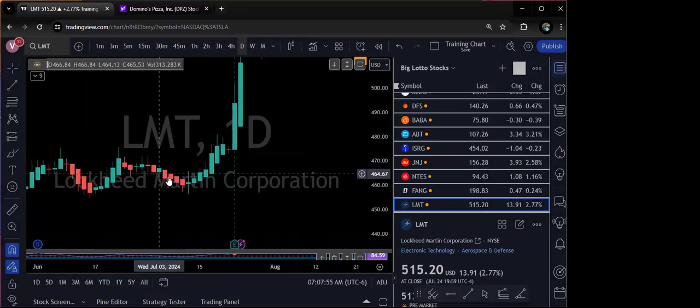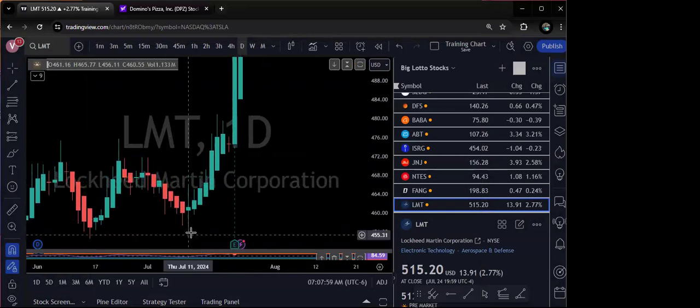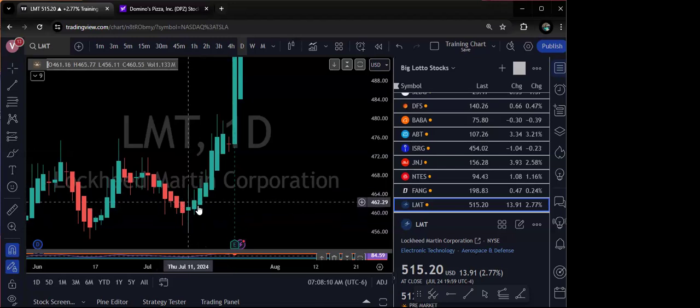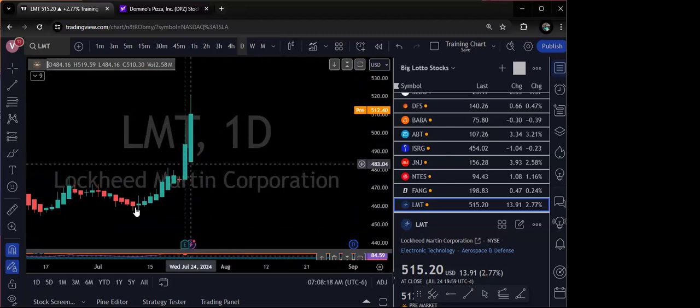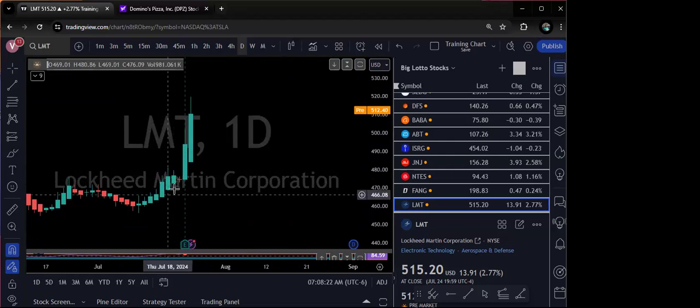Okay, so LMT was down here. Then on this day we created a lower low, then a higher low, but we still didn't have a change, so this was a rejection week. So we go by this candle, we had a change of character, and this is what it's been doing, going up. A strong trend can last 6 to 9 days. So 6 to 9 days, still bullish.